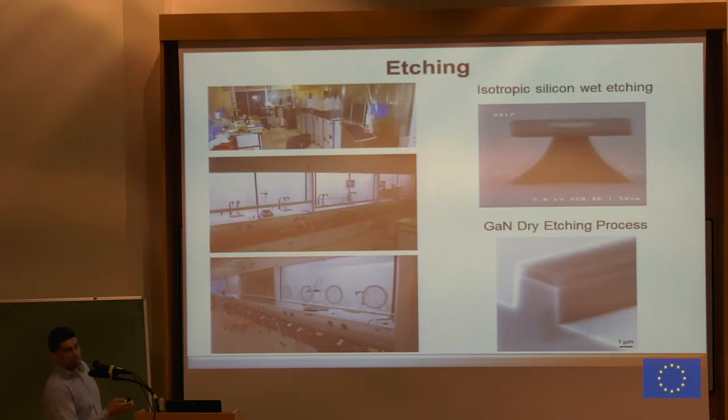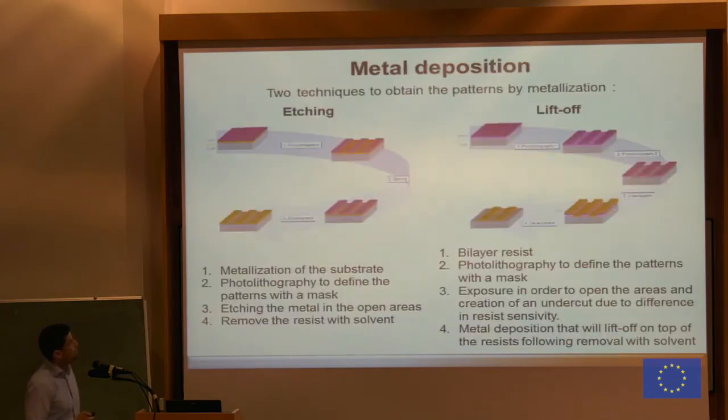To be honest, I don't know the application here, but I found it beautiful in this case. And here is a dry etching where you want, for example, almost 90-degree etching. It's done dry, so only plasma can give you this kind of result, and it's pretty deep. You see the scale is 1 micron, so it's really several microns straight. So this was used in the past, for example, for isolation devices. I will have a word on that.